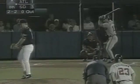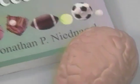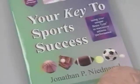Padres pitcher Randy Myers also learned his brain type demanded too much from him on the mound. For me personally, being detailed is not to go out and try to fine-tune every pitch. That's a problem my brain type has, and it's a problem I've had in the past. Now that I know that and I've corrected that, I think it allowed me to have more success. Neednagel is now writing a follow-up book aimed at using and understanding brain typing to make us better spouses, better parents, better people.